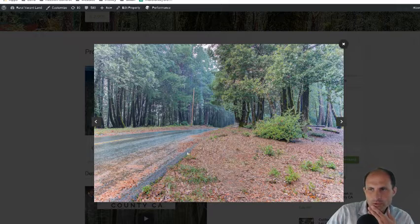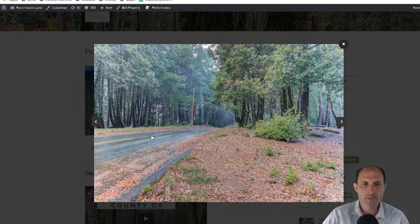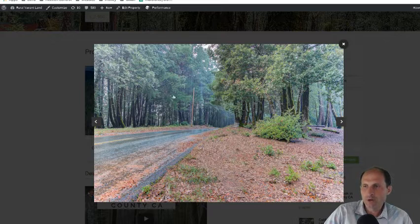So here's a shot of the street. It looks like it might have been raining a little bit when this shot was taken. There's a power line running down the street. There's a water line that runs down the street, and you could tap into the water line and the power line.